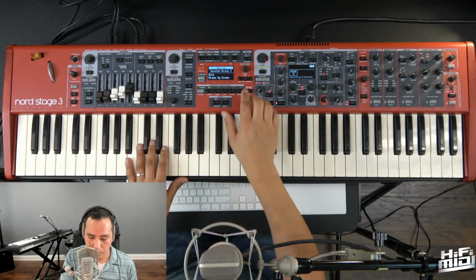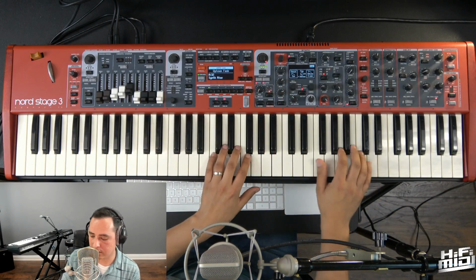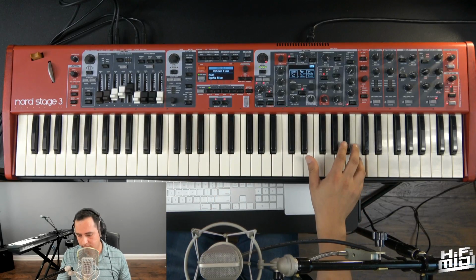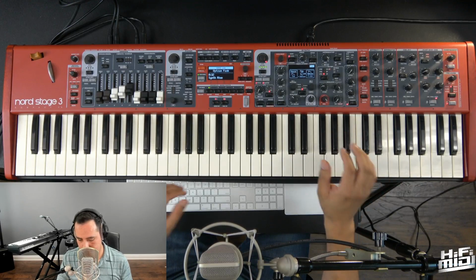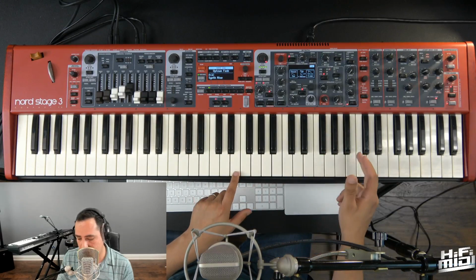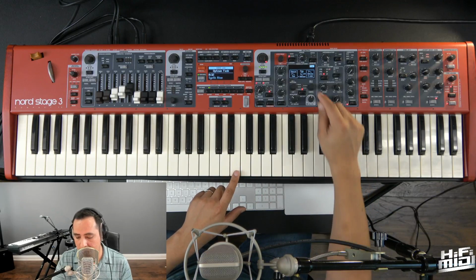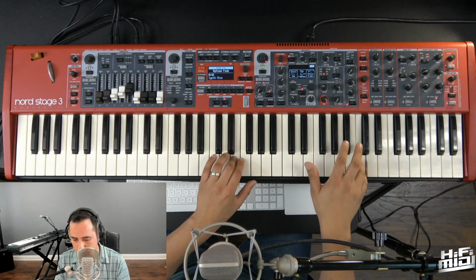So I'm gonna go into song mode because I have it saved there. It's called Synthrise. And that's it. It's just simple like that. So I'm going between notes very slowly, and I have it slightly detuned so it has that really fat sound to it.